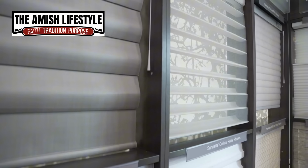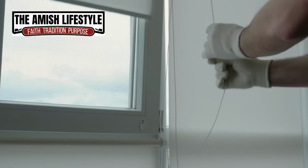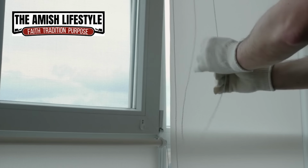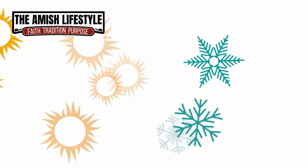You don't need fancy window films or blackout blinds to do this. A well-placed sheet, a roll of fabric, or even a cardboard cutout covered in aluminum foil can reflect sunlight away from your windows. Yes, it might not look fancy, but when it's 110 degrees outside and your room feels like a fridge, you won't care how it looks.